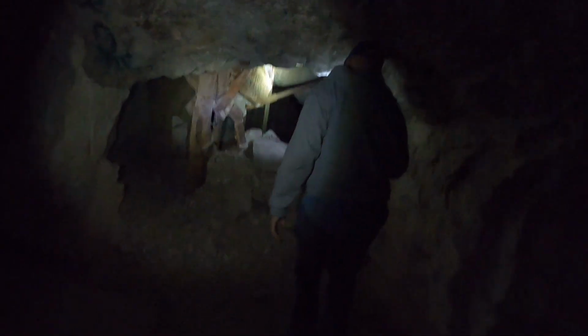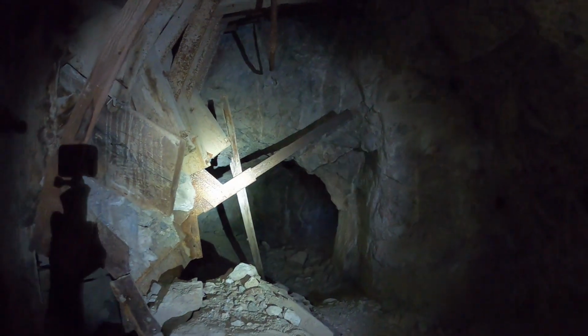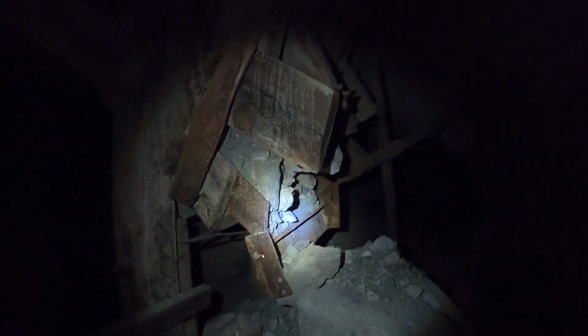And then this tunnel goes way back in there, but look here, you can see how they got it from one level to another. They just have these ore shafts. They just drop it down into where they had the ore buckets, you know, the train, and they drop the ore through these shafts into the loading car and haul it out of here. Wow. And they obviously did some level of crushing here. You can see there was some type of machinery on here.